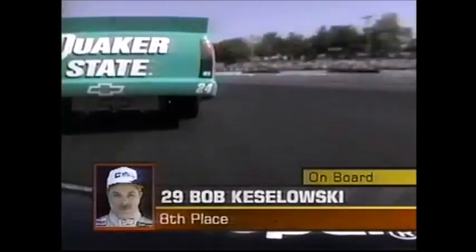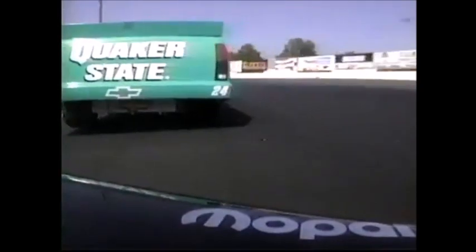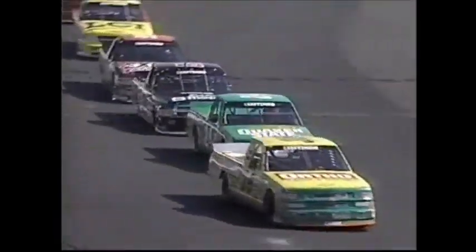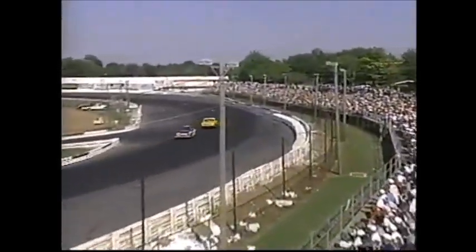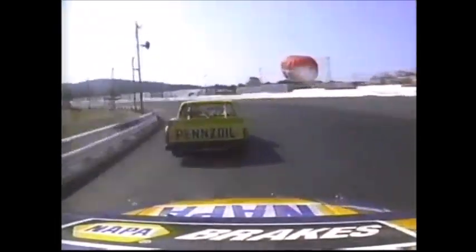Got a good look at the Quaker State truck of Jack Sprague, the Chevrolet. He is the point leader, Sprague is. Had a birthday here yesterday. Drivers had a cake for him. Jack doesn't like to acknowledge birthdays. I said it sure as heck is better than the alternative of not having them. I'm not sure how many of us like acknowledging birthdays either. Yeah. But again, it beats the heck out of the alternative. Now we ride with Ron Hornaday.